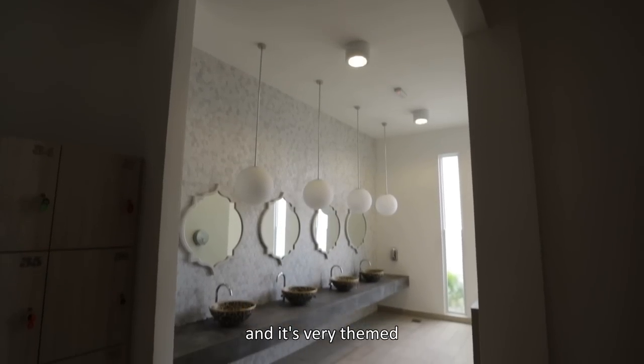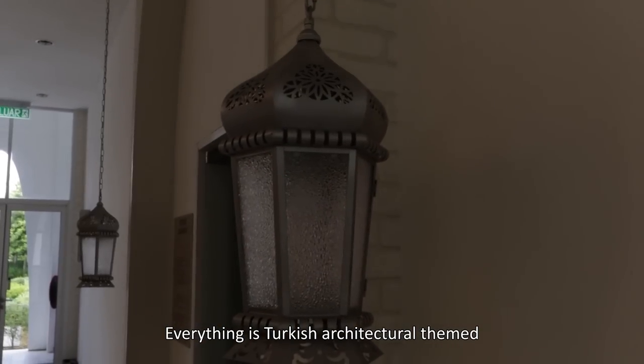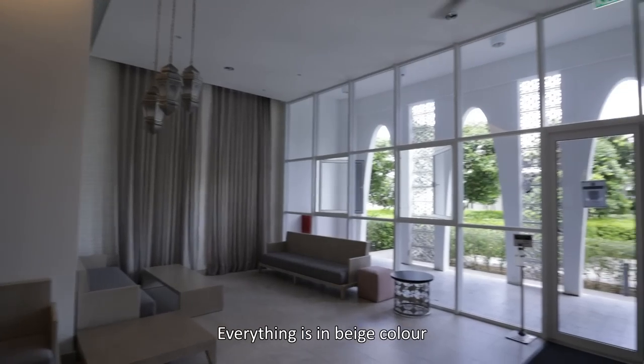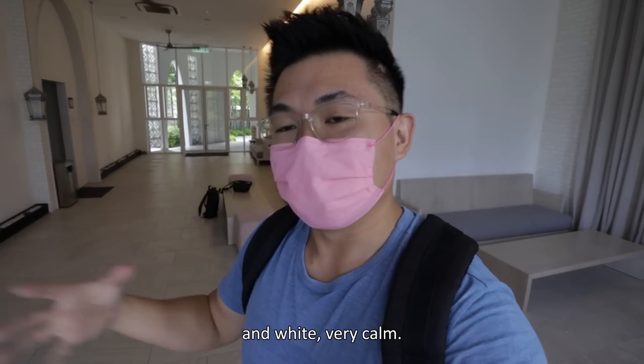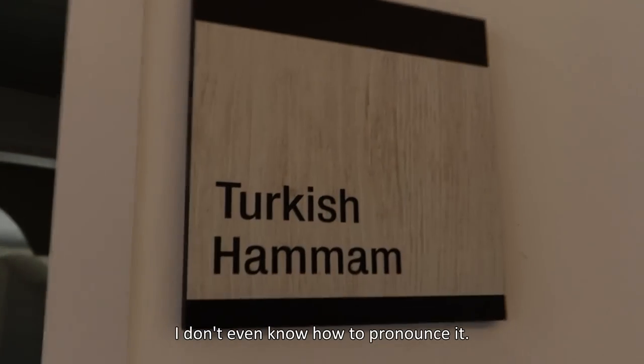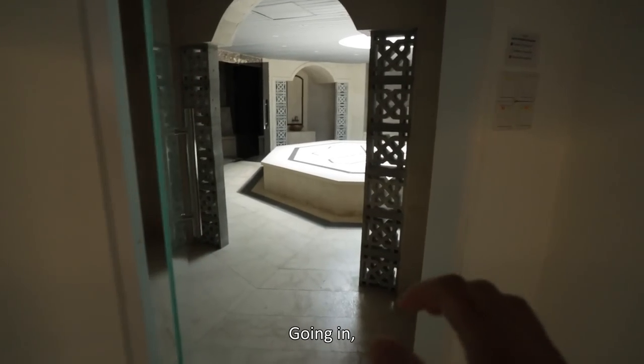Then now we are in this enclosed space where they have the washroom, male and female, and it's very themed. Everything is Turkish architectural themed, and the mood is very, very nice. Like everything is in beige color and white, very calm. And they have this feature, Turkish hammock, like, I don't even know how to pronounce it. Going in.